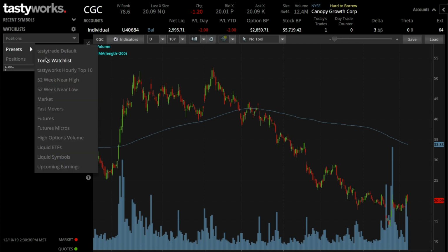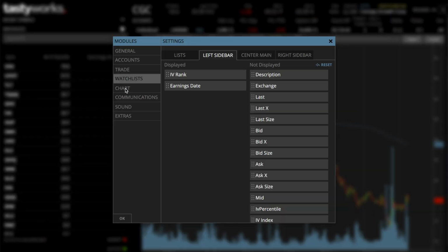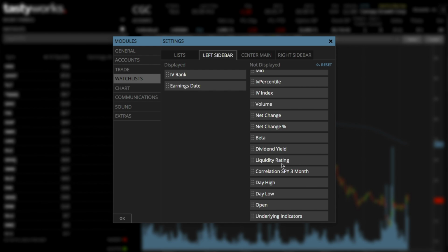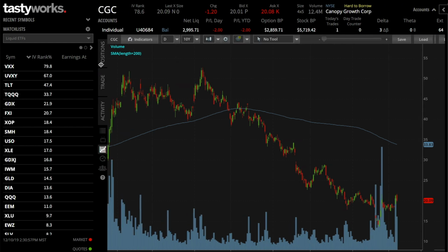And when you're trading options, it's really nice to find liquid products. So you can come down and look at liquid symbols or even liquid ETFs. You can look through all the ETFs. And I just had this set up over here. You can customize it and add anything you want. You can add the price, the volume, the dividend yields, the liquidity ratings. You can add anything you want. And that will kind of package it all up for you here on the side.